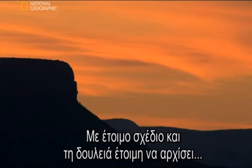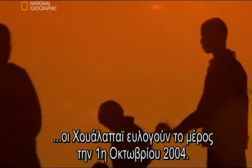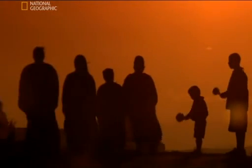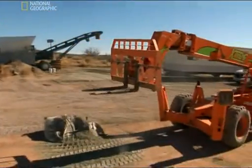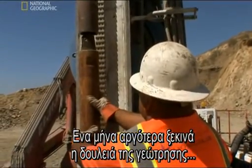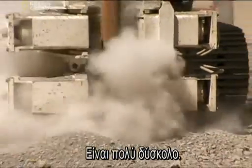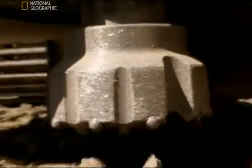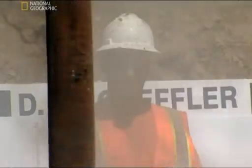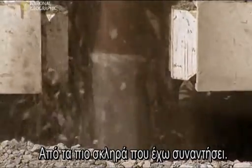With the plan in place and work about to begin, the Wallapai blessed the construction site on October 1st, 2004. A month later, the tedious work of drilling begins, using diamond-tipped drill bits and compressed air hammers. Very difficult. Put it this way, they were breaking tips on the bit every 5 to 10 minutes. So that tells you how hard this rock was, and the material that we were trying to core through was extremely hard. Some of the hardest material that I've ever encountered.